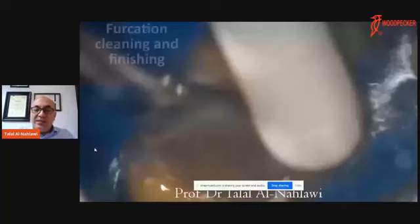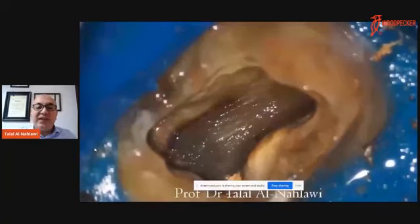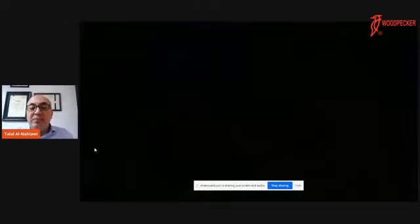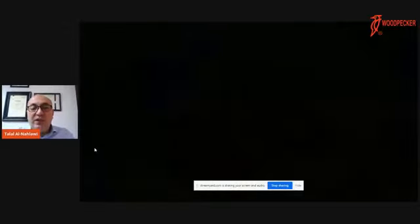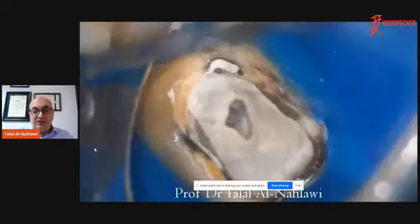And you can also use it to finish the furcation area, to remove any calcification, and you can see the hidden canal under the attached pulp stone, which was removed conservatively because of the correct use of the T4 tip.